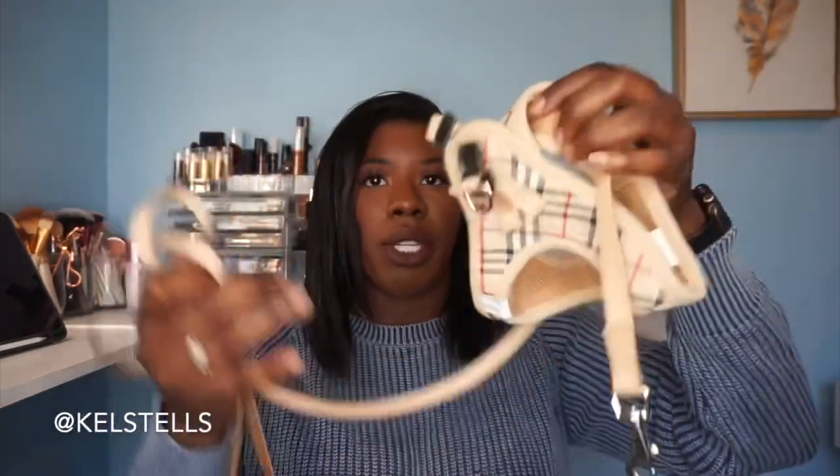Other items that I bought for him, his bowls I still use. This is his lead with his harness that I still use for him, because this is the one that he likes the most and it's just easier to put on. Still use the jacket. This came from Five Below. Still wears these, by the way.